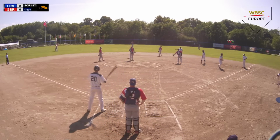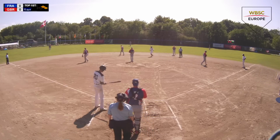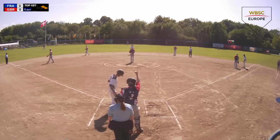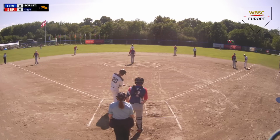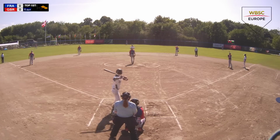So the catch is made at second base by Todd Kine. However, even if he were to not make the catch, it still would have been an out as the umpire called infield fly. France still has runners in scoring position, and now up to bat is the second baseman, Rony Papa.